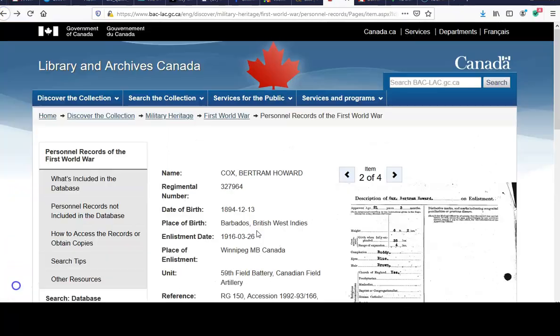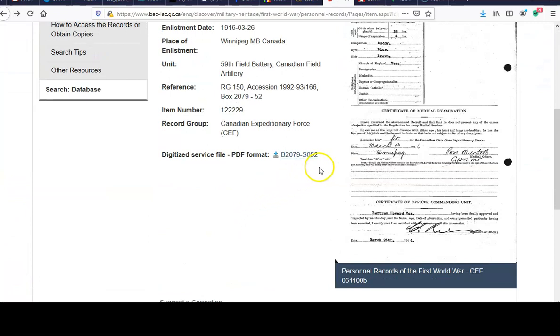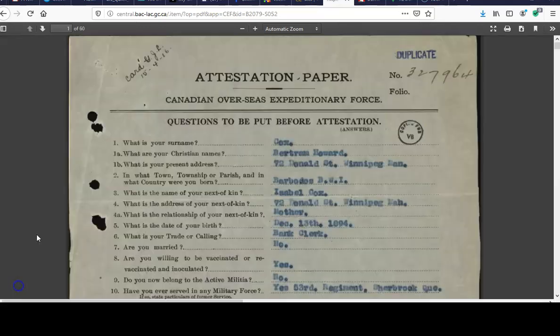Now, if we go back to the previous screen, the motherlode of information is down here. Don't miss this link, because this is his full military service file. Every document the military has on him is in here and was scanned. It may take a while to load. Now, as I said, it's a big file.